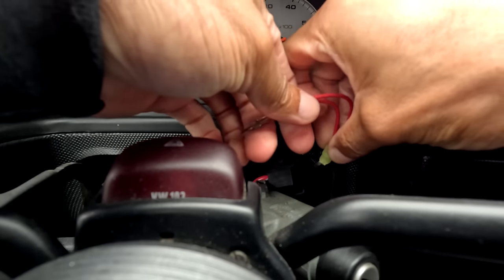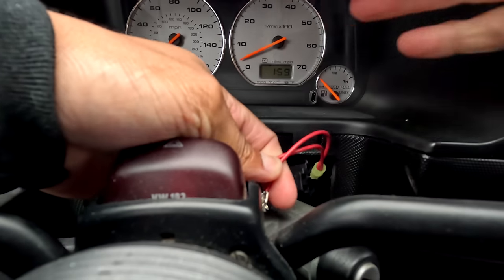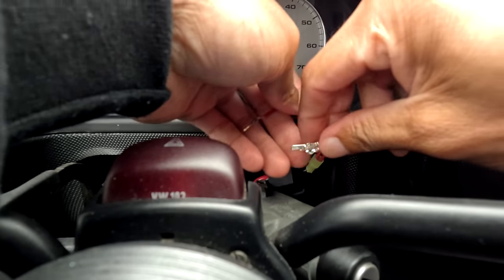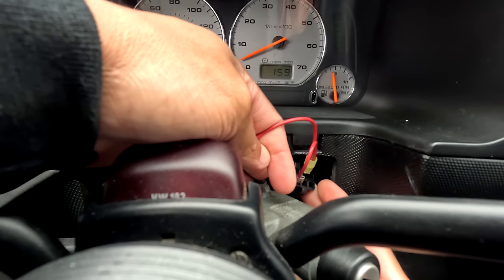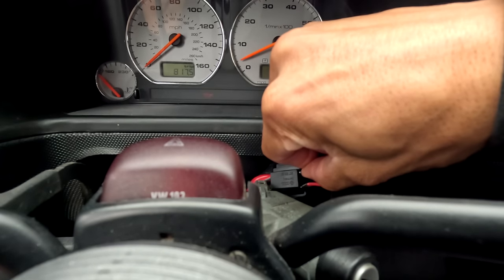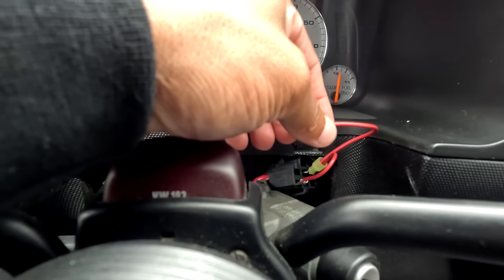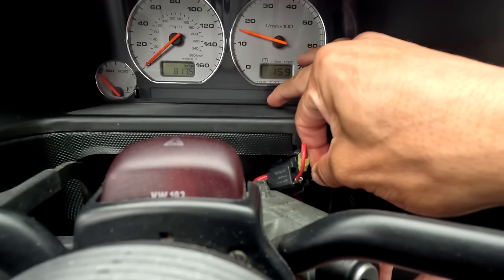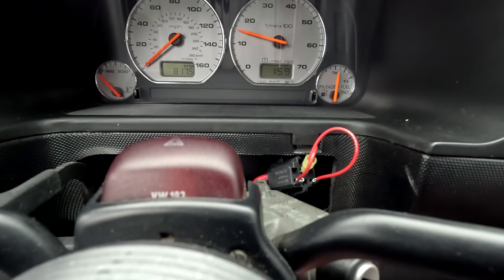A little thing, don't let it touch the metal. Thing to main power, right there. And then we're gonna do this one to cluster, bottom left, like so. And then we're gonna do a little tappy tap over here. Makes me laugh every single time, that's awesome. And then we'll do bottom right, so we have some headlights. Great success. Okay.